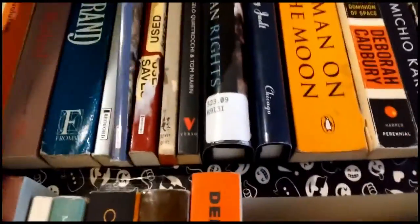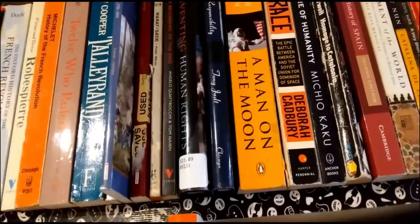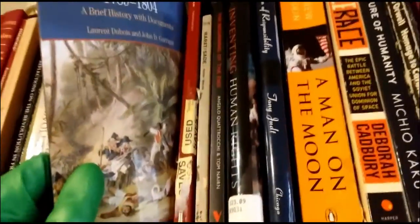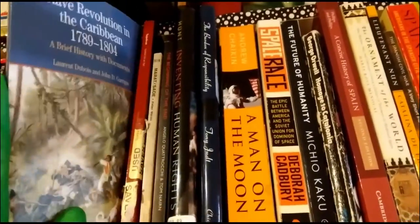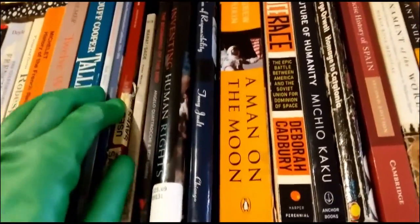Then next to it, we've got, okay, we're back. So this is a series on Slave Revolution of the Caribbean. This is, of course, the Haitian Revolution. This is unfortunately the only book I have directly on the Haitian Revolution, but Black Spartacus is supposed to be getting a reprint, so hopefully that's going to drive down some prices and trickle down to the thrift stores and I can grab one.